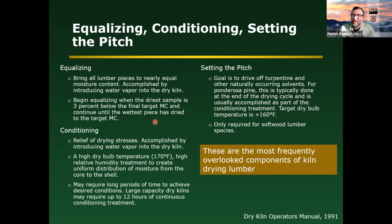So these are 3 topics that I see most overlooked in new dry kiln operations. There are a lot of people out there that get into urban wood utilization, or they start salvaging some material from the forest, some logs, or they get into the custom sawing business, and then their business quickly grows and they want to start drying lumber. And so these 3 activities here, equalizing, conditioning, and setting the pitch, are 3 key activities that you have to consider when you're financing your dry kiln, when you're doing economics, when you're doing the business plans for your dry kilns.